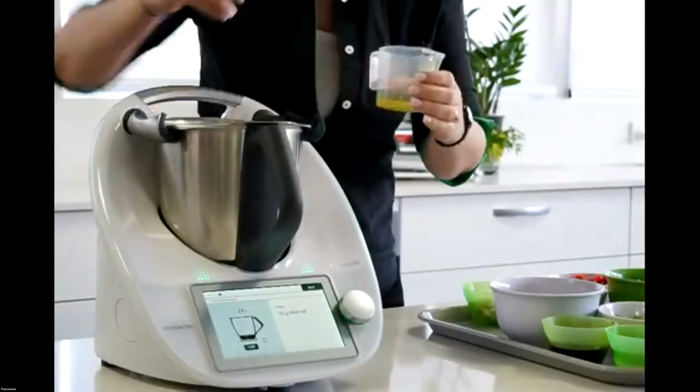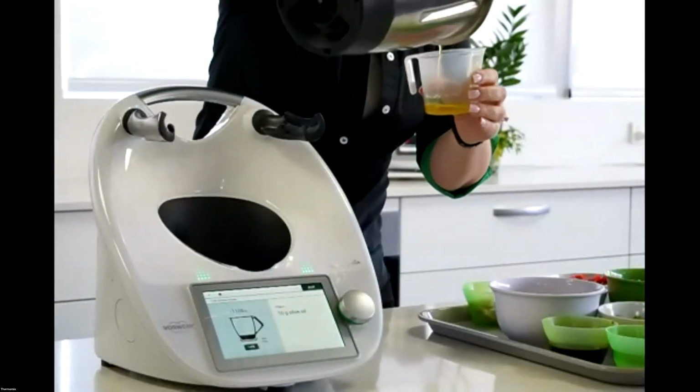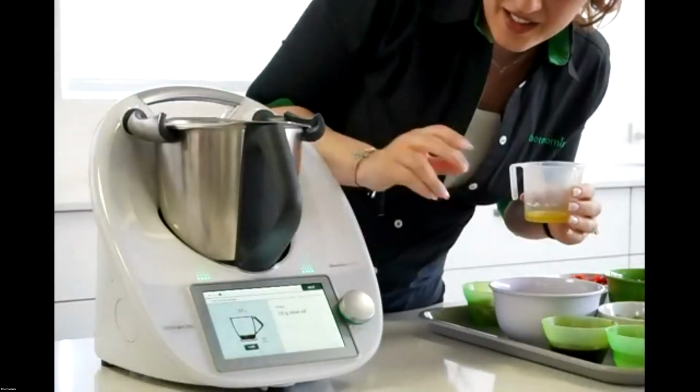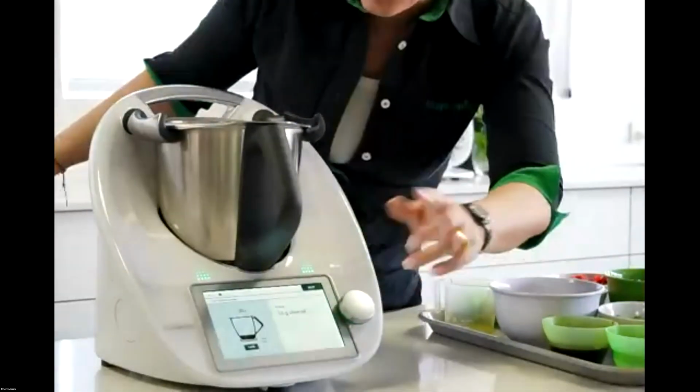Oh, I've put a little bit more. Do not fear. I'm going to just do this. There's a tip for you guys: it doesn't matter because the Thermomix scales are still active. Oh, they've changed. Doesn't matter. All right, we've got about 10 grams in there.